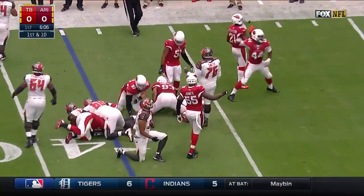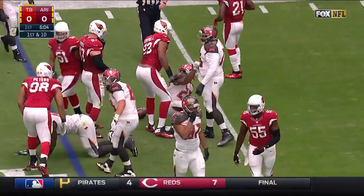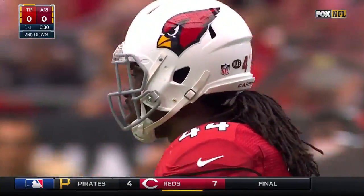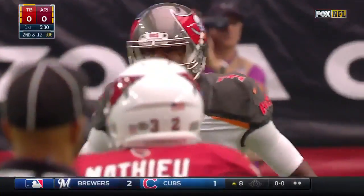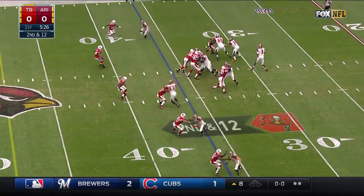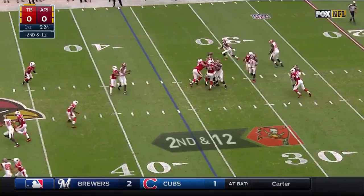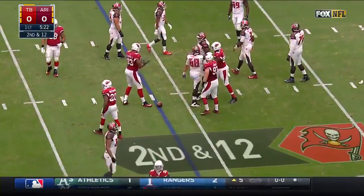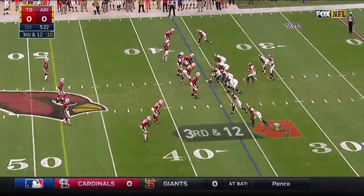Martin wrapped up, dropped for a 3-yard loss. Marcus Golden, the first one there to meet him. Golden, an emerging star for this Cardinal defense. Excellent protection again, although batted down. And a second third down on this drive upcoming.